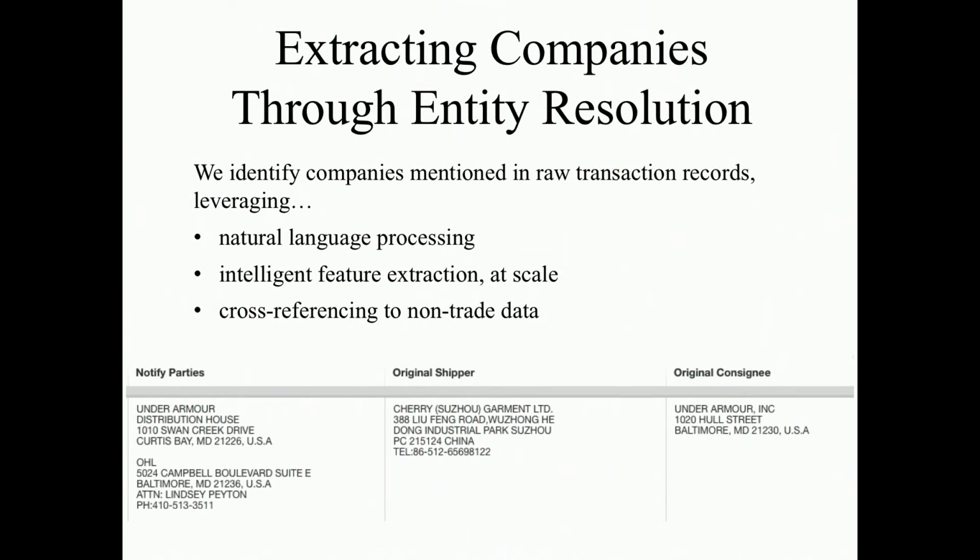So with these records, we're trying to extract out company entities and then use these company entities to build a larger picture of what the global trade network looks like. We use quite a few different techniques for doing this. Generally, we're working with the name and an address of a company, but we're dealing with many different governments. So we're dealing with the Chinese name of a company, as well as the English name of a company, as well as the Spanish name of a company.